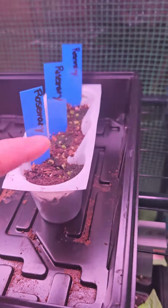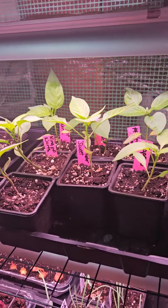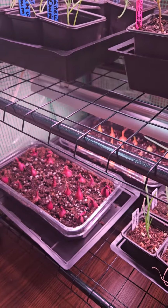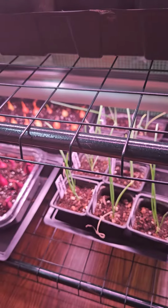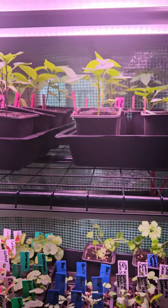I'm gonna have to clean that off a bit. Some onions, and some jalapenos, and some peppers. I've got a few sets of onions. I'm going to start a few here and then start some outside, and some onions. Some more peppers.